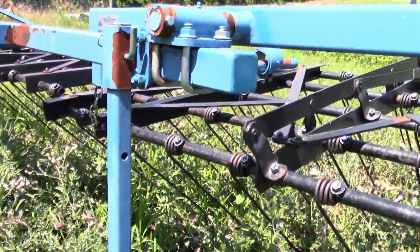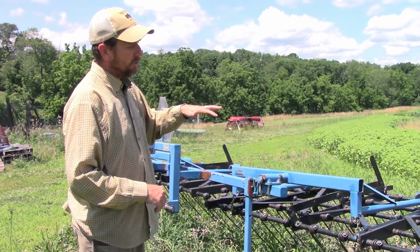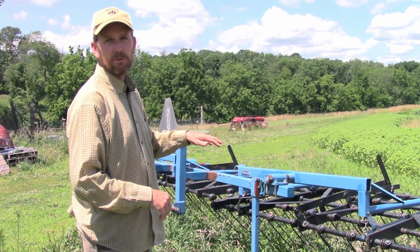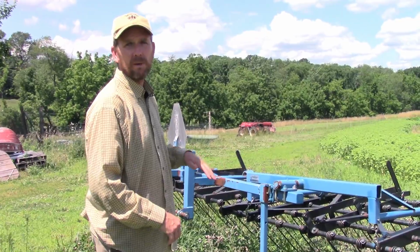With crops like wheat, oats, rye, and so far even the chickpeas, I've been able to go over a couple of times pre-germination and even 1 or 2 times after without damaging the crop too much, and eliminating 75 to 80% of my weed pressure that way.